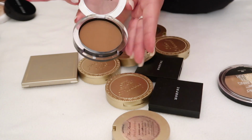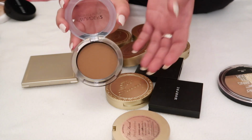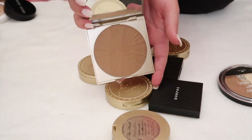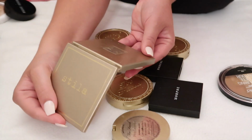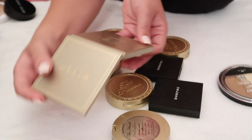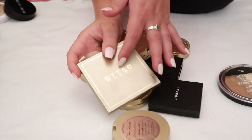I think this is a beautiful way to add some bronze to your skin without adding a thick, heavy layer of powder. So I am going to keep that. I have this Stila bronzer that I freaking love. This is the I'll Stay All Day Contouring Bronzer for Face and Body in the shade Medium. I got this at TJ Maxx. It's amazing. I highly recommend this if you see it.